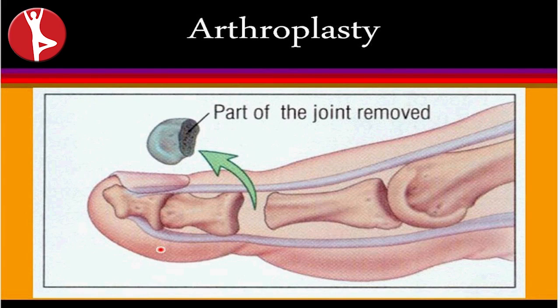Through a very small incision, we can remove a part of the joint, and in some cases, we can even correct a hammertoe by working back in the bone so we don't even have to remove the joint. We can very often lengthen the tendons on the top and bottom of the toe and straighten out the toe beautifully without removing the joint. So it really depends on the severity of the toe and whether it's rigid, semi-rigid, or a flexible hammertoe.